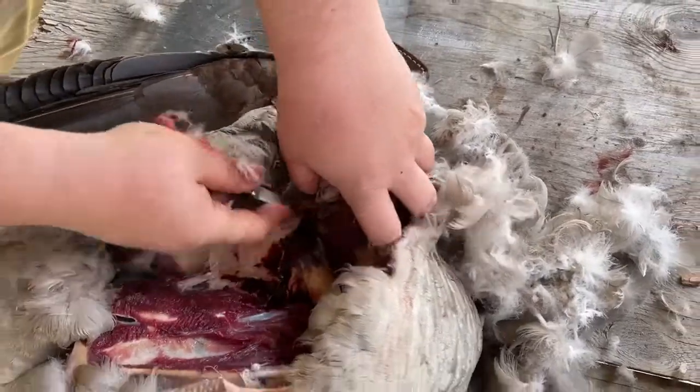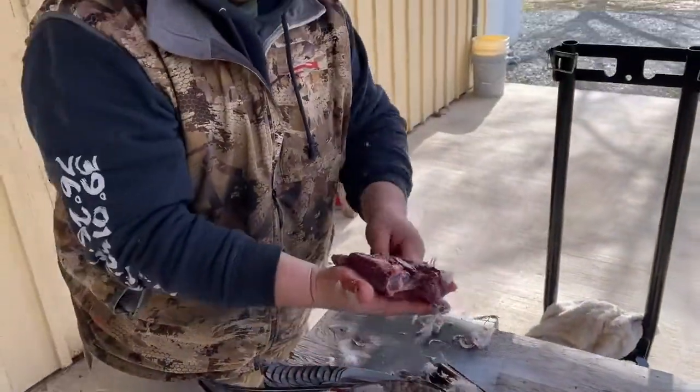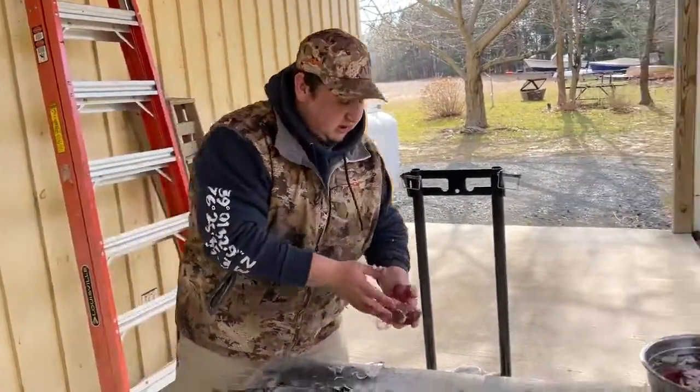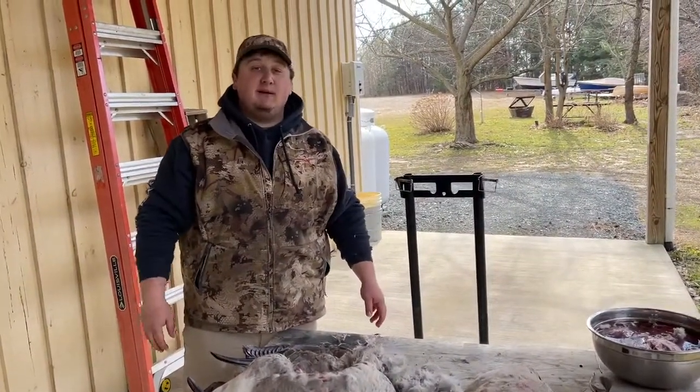Cut. Just like that. And there it is. There's your goose breast. You want to take all the feathers off and put it in some salt water, some ice salt water, like we're doing right there. And that's all you got to do. Proceed with the other side, and you're good. Thanks, guys.